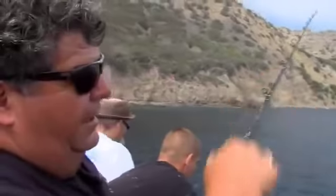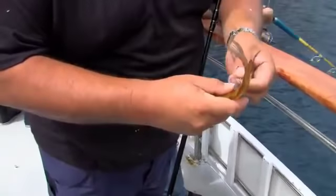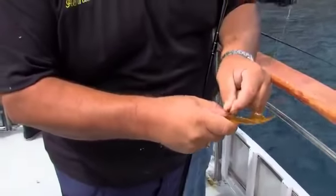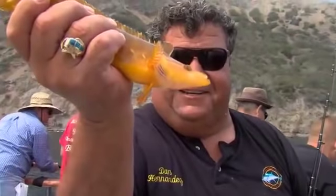We just made a move and we're working our way toward the west side of the island. And I threw my line out there in the kelp, and what did I snag? A kelp fish. Little kelp fish. He didn't bite this one. I got stuck in the kelp there on another fish. I guess while I was trying to take it out, this guy got too close. All right, we'll let him go.